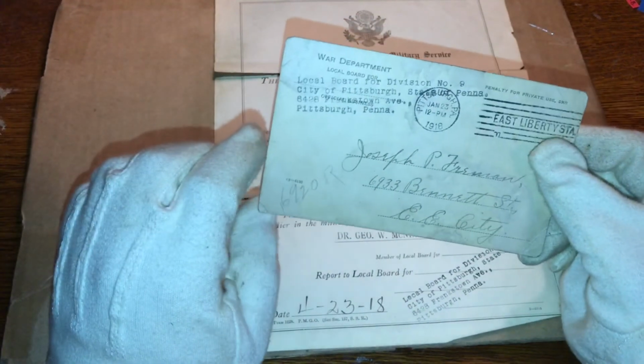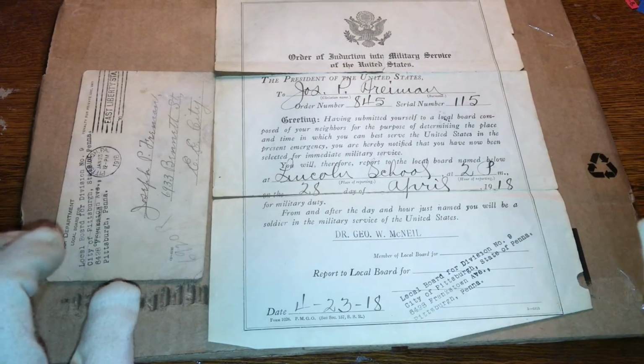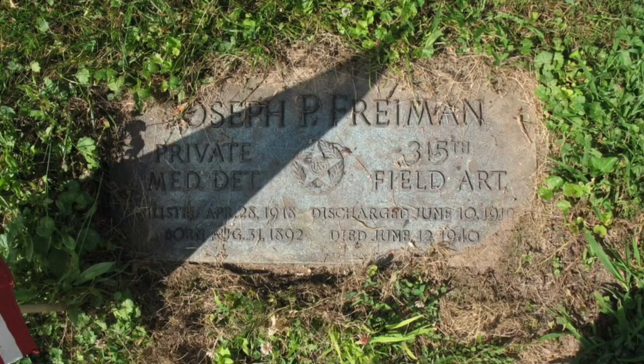Now, I've not been able to find too much information on Fryman. Basically, all the information I'm going off of is on his grave. I found an image of his grave. He is buried in Calvary Cemetery in the vicinity of Pittsburgh, Pennsylvania. I'm probably going to have an image of his grave right now. He lived until 1940, so he died a year before the United States got involved in World War II, but interesting, and it is marked as a World War I grave.